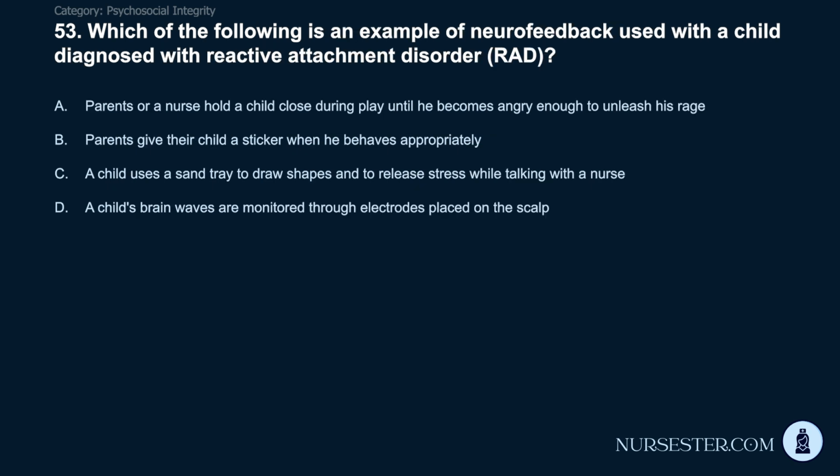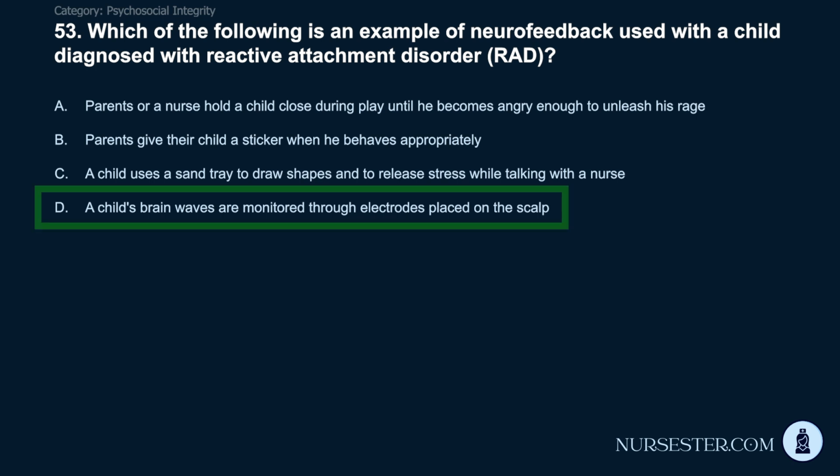53. Which of the following is an example of neurofeedback used with a child diagnosed with reactive attachment disorder, RAD? A. Parents or a nurse hold a child close during play until he becomes angry enough to unleash his rage. B. Parents give their child a sticker when he behaves appropriately. C. A child uses a sand tray to draw shapes and to release stress while talking with a nurse. D. A child's brain waves are monitored through electrodes placed on the scalp. Correct answer: D.